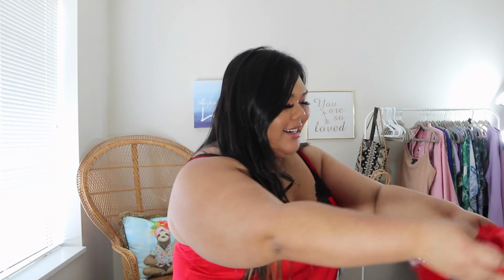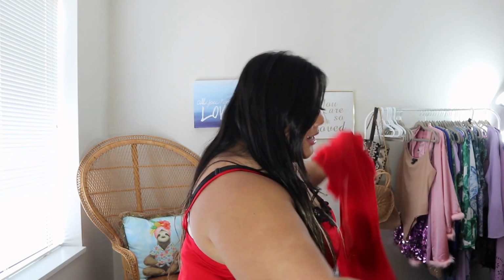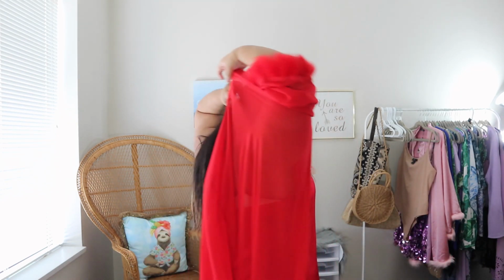I put this back on to show you guys the next piece. I am so in love with this. I keep saying that, I know. There's so many good pieces in this haul. I'm beyond happy. It's this red robe as well.